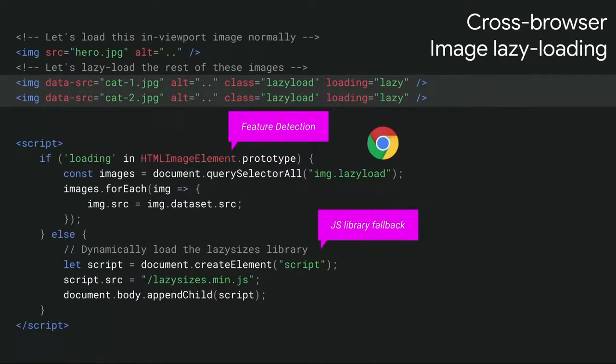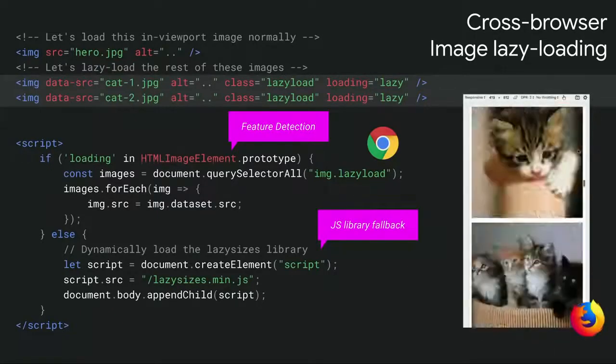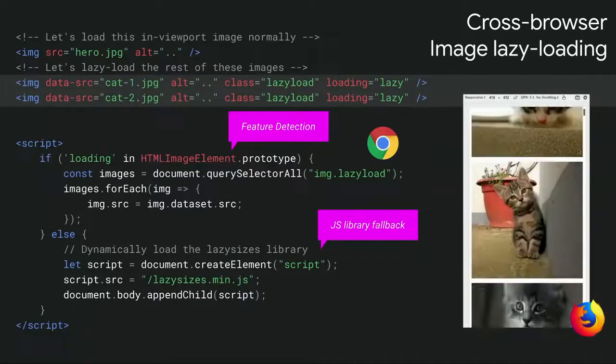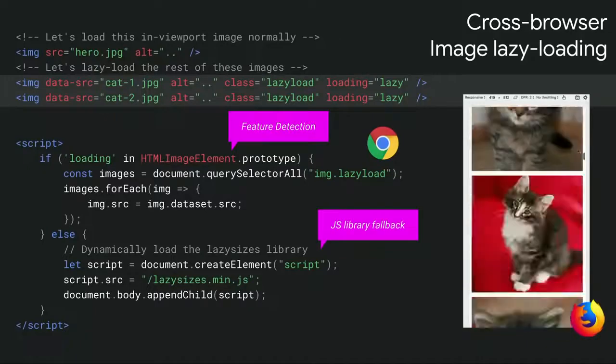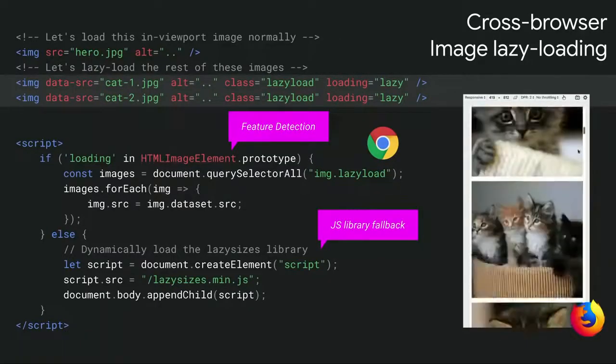Here, we're checking for the presence of the loading attribute on the HTML image element. If it's present, we'll just use the native attribute, and we'll upgrade our image data sources. And if it's not, we can fetch in something like lazysizes and apply it to get the same behavior. So here it is working in Firefox, where we've applied this exact same pattern. And so we're able to get to a place where we have cross-browser image lazy loading with a relatively hybrid technique that works quite well.